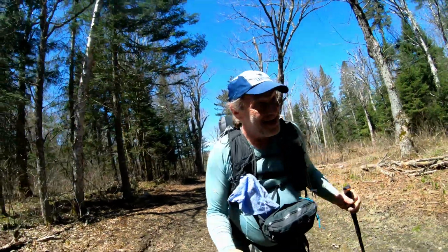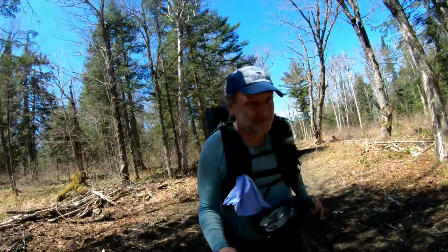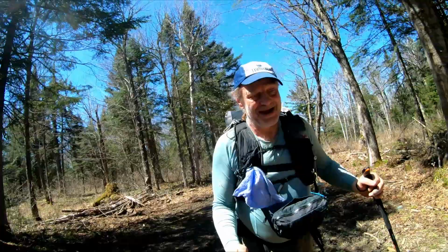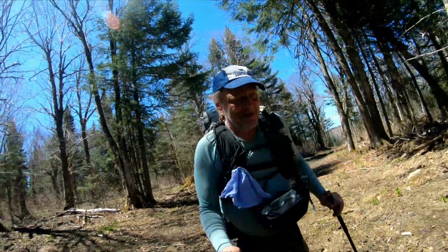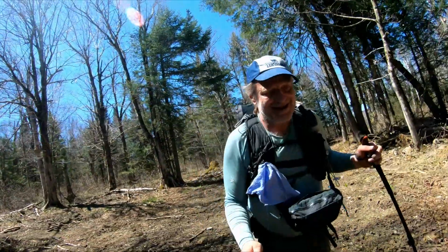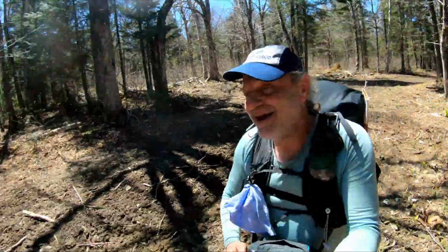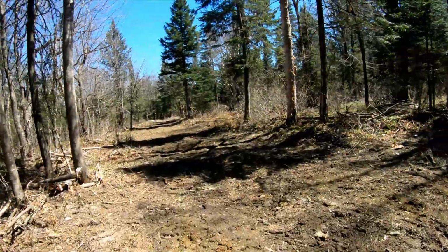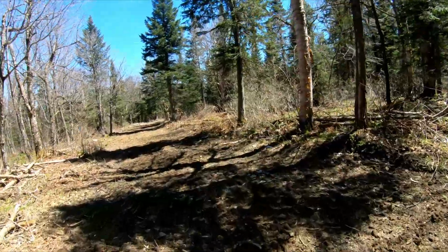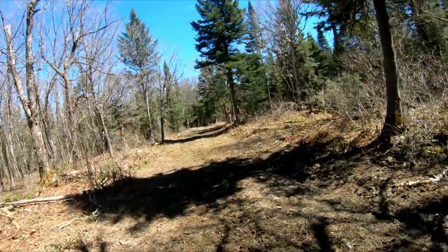we're out here. The mud seems to have firmed up nicely. We'll see. I haven't gotten to the worst of it yet, but it's still soft, but it's not as soft as it was last week. Yeah, we'll get out, see how our water bars did, maybe see if we can find some more trees to cut.